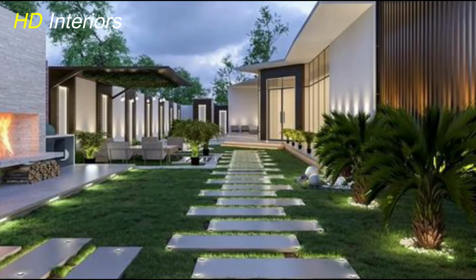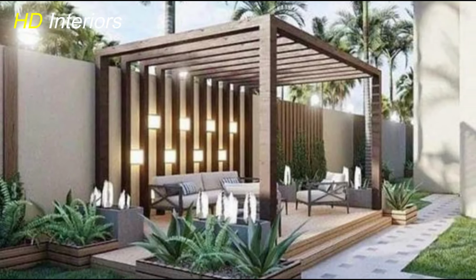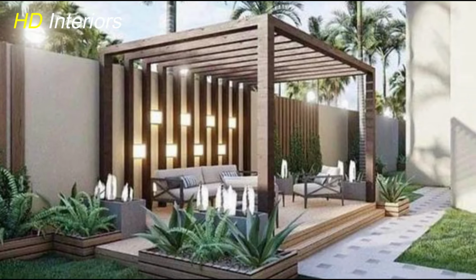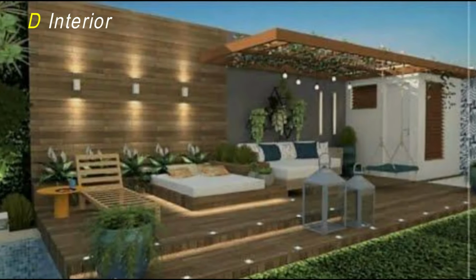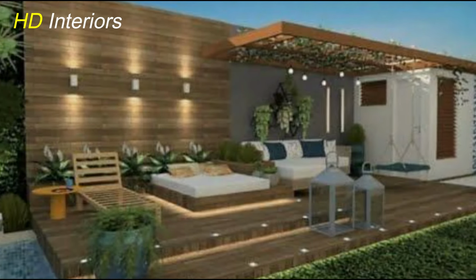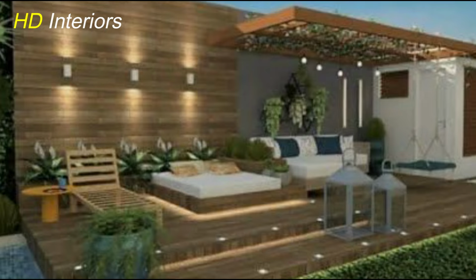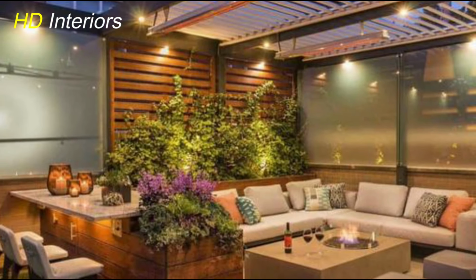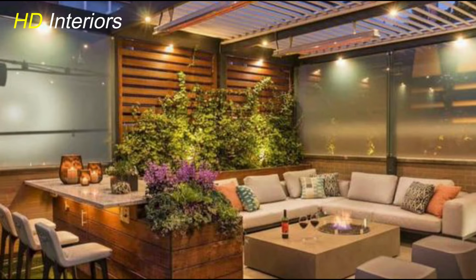The urban chic patio is perfect for city living with its contemporary and stylish elements. Use concrete, metal, and reclaimed wood for a modern aesthetic. Concrete flooring offers a sleek look, while metal and wood furniture add texture. Softened with potted plants and modern art pieces, the space feels inviting yet chic.